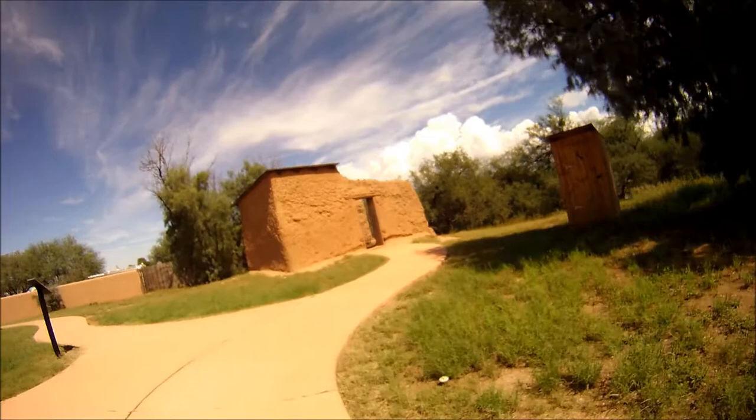Well, they got lunch set up for us and everything. Well, there's a little outhouse and some type of outbuilding over here.